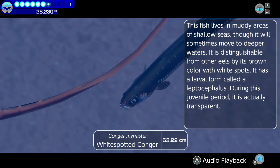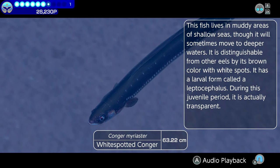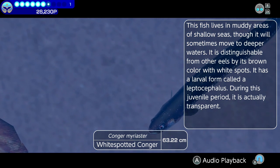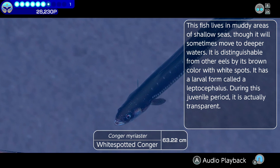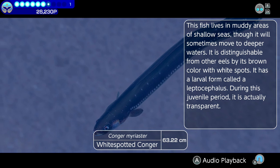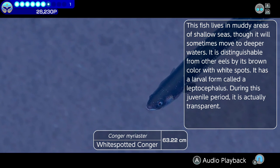White-spotted conger. This fish lives in muddy areas of shallow seas, though it will sometimes move to deeper waters. It is distinguishable from other eels by its brown color with white spots. It has a larval form called a leptocephalus. During this juvenile period, it is actually transparent.